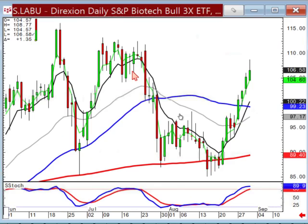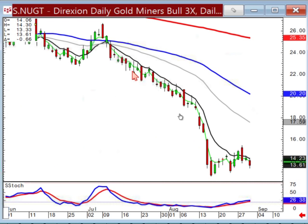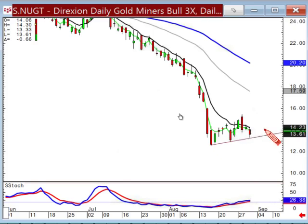Labu, still moving up nicely. So you may not want to trade Labu, but at least you know the biotechs are looking good. So you look to see which biotech stocks are looking good. Nugget telling you the gold stocks aren't going to be doing very well. Notice your bearish engulfing signal right here at the T-line. So what's that tell you? You could be in a wave 1, wave 2, wave 3. So I'd be watching this if I was shorting it for this little trend. If it breaches that, then the next one would be if it breaches the low, because if it breaches this level, then you've got your wave 1, wave 2, wave 3 with a lot more downside.